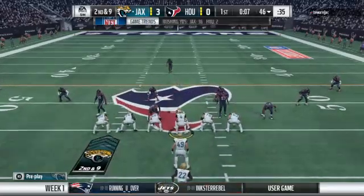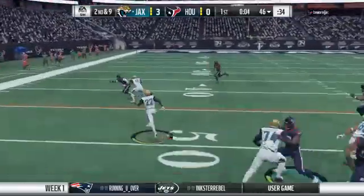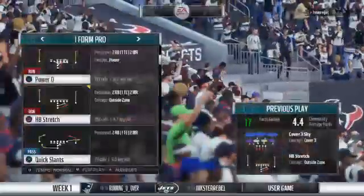All right, now, lucky 56. And now here's a carry heading left. And now running right through it. And he's brought down. Alongside the former defensive back Charles Davis, I'm Brandon Gaudin. It's Jaguar football as we begin.